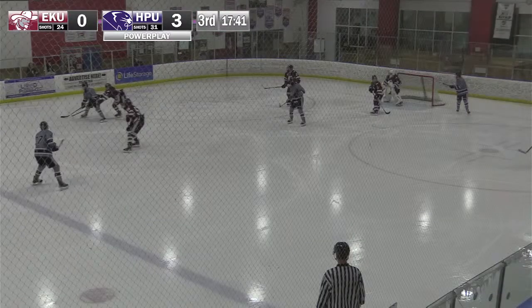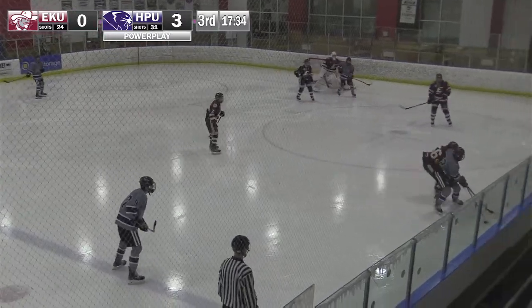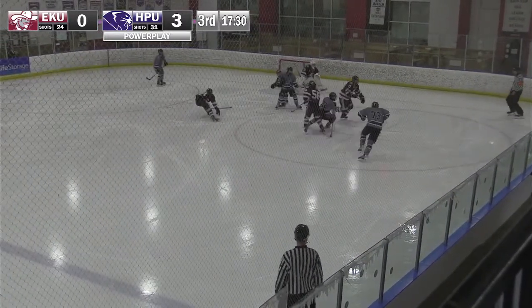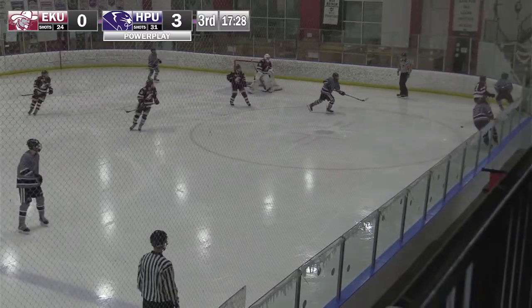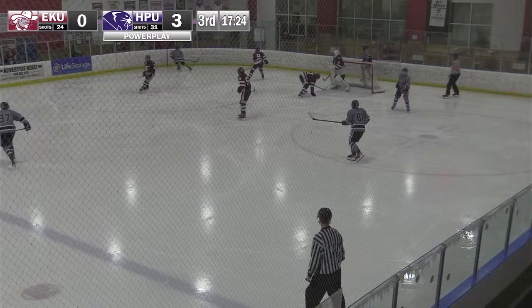So holding on to it a little bit longer than he wanted to was Fallon. Trying to send it over. Ian Brown takes control. Looks to drop back to his teammate, fakes him out, takes it the other way. Riggio and Brown chasing it. Riggio comes up with it. Riggio's wrist shot. Save made by Cisna.